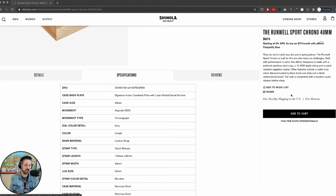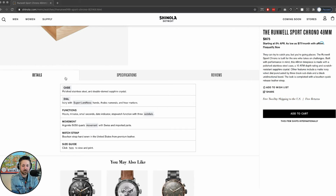That's pretty nice. And then on the side, you permanently have that product form with another product description in there. And we could pay $77 a month with Affirm. Yes, or 0% APR as low as $77 a month with Affirm. So less bad than a credit card. Now, it does say starting at 0% APR. So that implies for less qualified buyers, they're going to get hit with interest, and I don't know what it is. Also note the movement in the details is made with Swiss and imported parts.